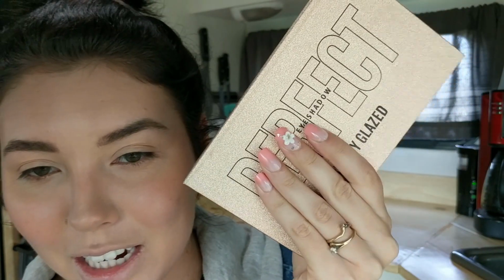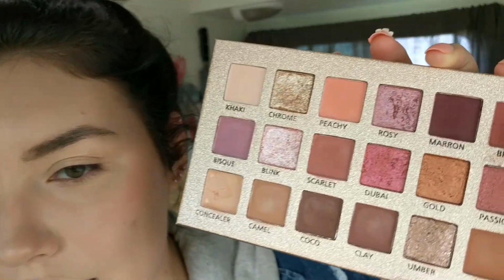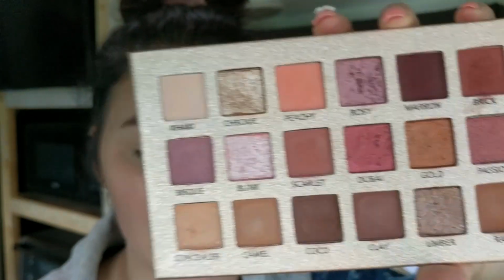Alright, so I don't know what I'm going to do yet, but I'm very excited to be using this. This is the perfect palette from Glazed. This is a dupe or knockoff of the Huda Beauty new Nudes palette that came out a little while ago. I've had this for maybe a month at the most, and I've done a few looks with it. We're probably going to do one of those looks today.